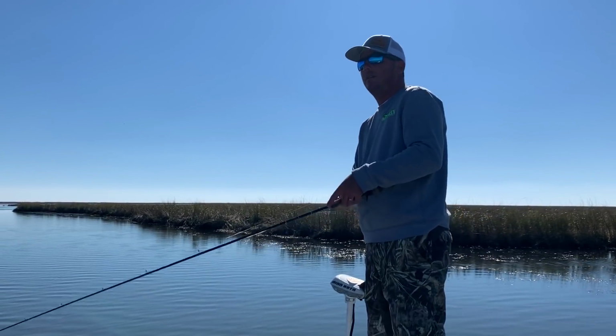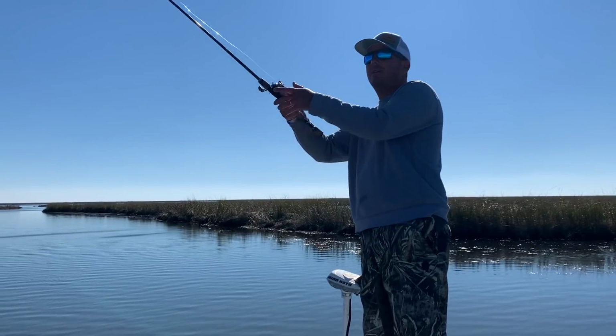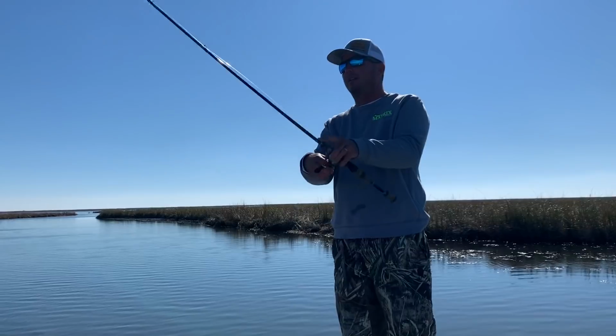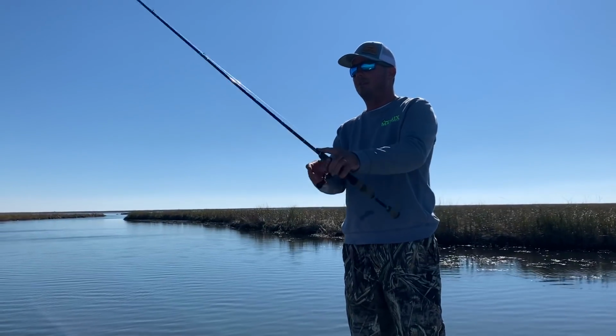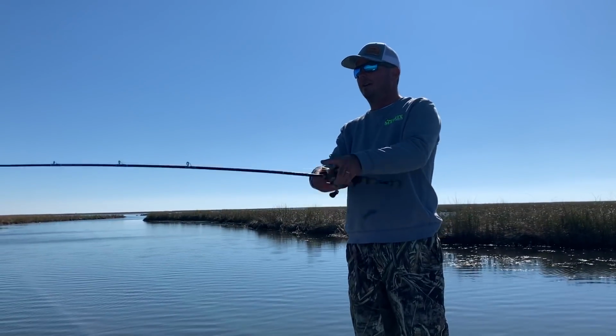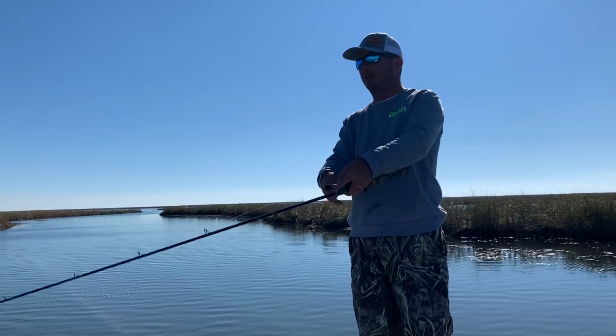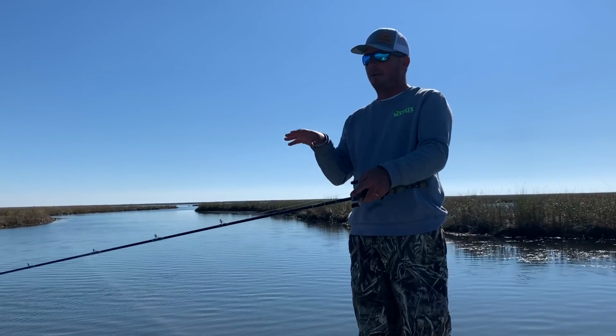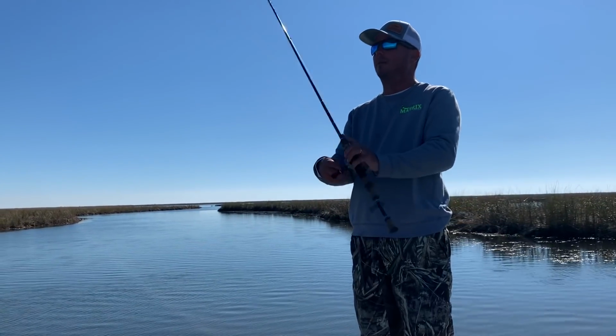Beautiful day today too. Let me throw one back shallow again. So if it's shallow, you can just start bouncing it as soon as it hits the bottom, because it's only 2 foot. It's a much shorter cadence: pop, pop, reel, and you slack, pop, pop. If it's deeper, after you pop it, you have to wait for it to get back down to the bottom.